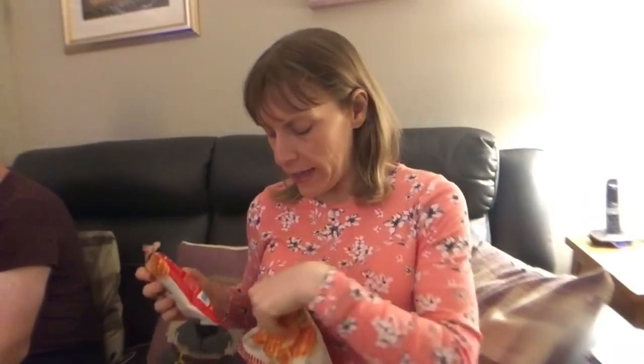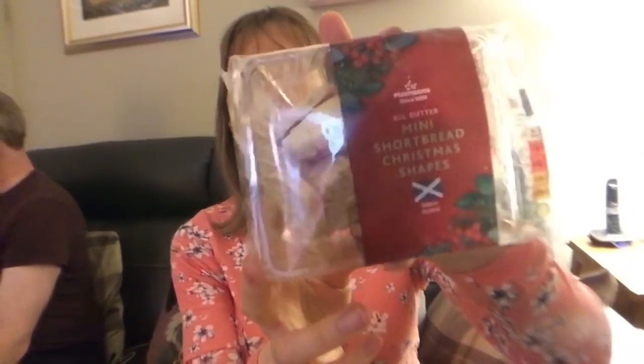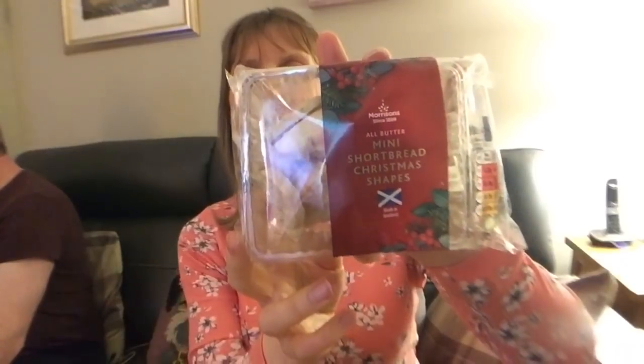So like I say, I have tried them before and I wasn't overly keen, but I'll give them another go for 3.5 cents. And then just went up the Christmas aisle and I spotted these mini shortbread Christmas shapes, and these are 23 calories per biscuit, so that is 1 cent. And don't worry, Mr. Fawcett likes shortbread as well, so he will be eating the majority of these, and I'll just have a couple as a treat.